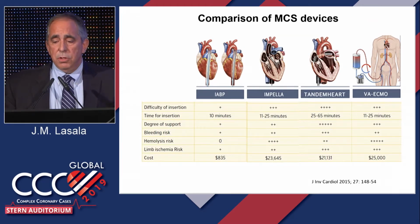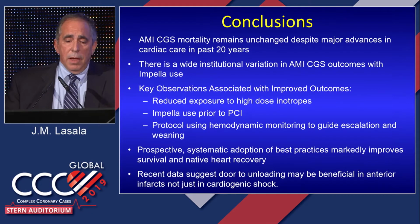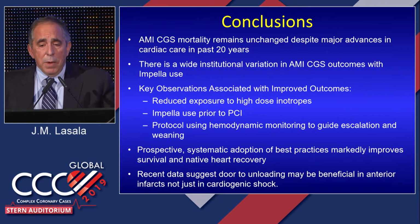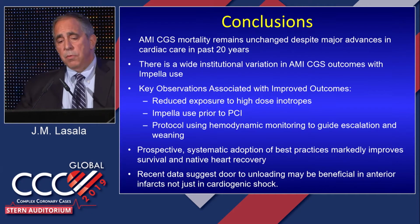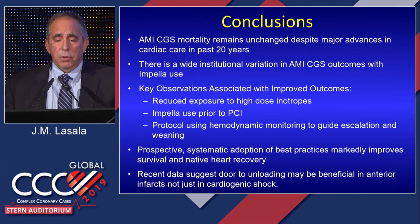Comparison of the devices in terms of being able to put them in, most of them are fairly quick, exception of tandem heart because it requires a transseptal. The cost, balloon pumps clearly the cheapest. The rest are fairly comparable as well. So our conclusions are AMI cardiogenic shock mortality has remained unchanged for a prolonged period of time over decades, and we're now starting to see an improvement in those outcomes.